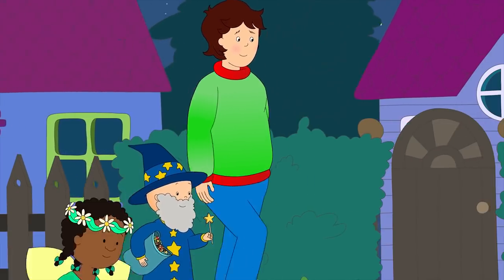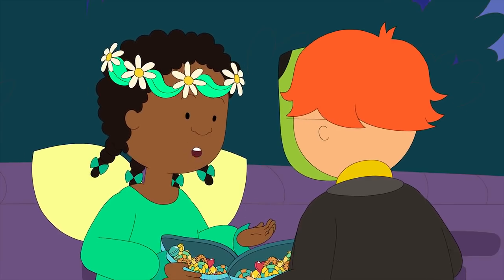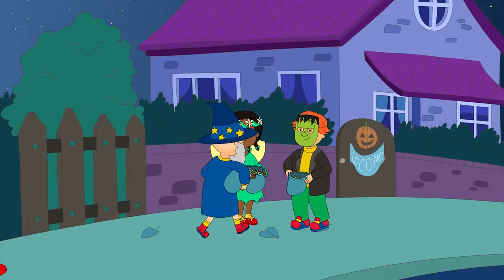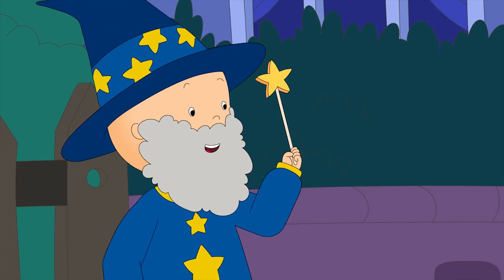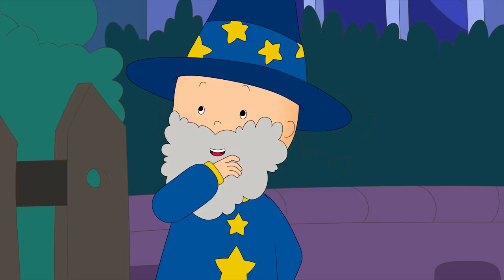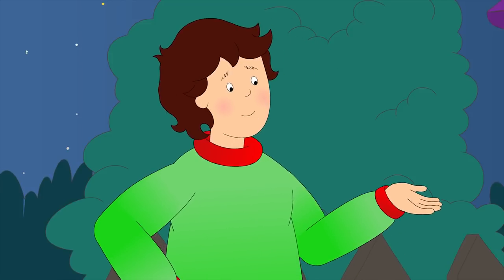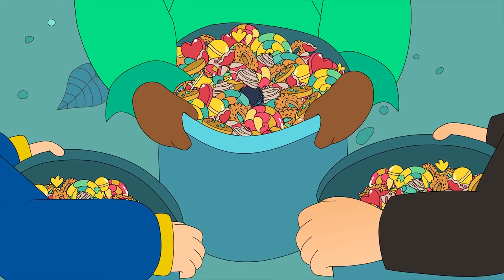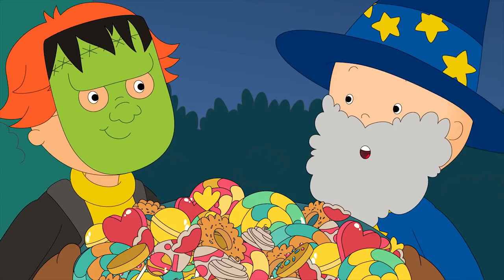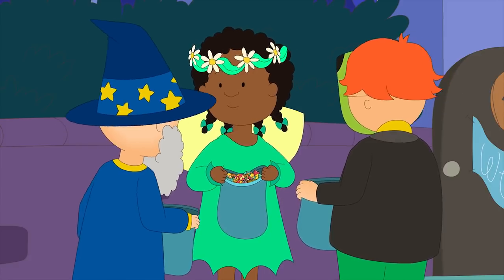Children in all kinds of costumes ran from house to house. Who was that girl dressed up as a fairy? And who was the Frankenstein monster she was talking to? Look at me, Caillou. I'm a scary monster. And I'm a wizard. That monster is Leo. And Clementine's a fairy. Oh my, you all look great. Look at all my treats. Clementine, Leo, and Caillou all compared their bags of candy. Wow, that's a lot! Caillou, Leo, and Clementine decided to go to the rest of the houses together.